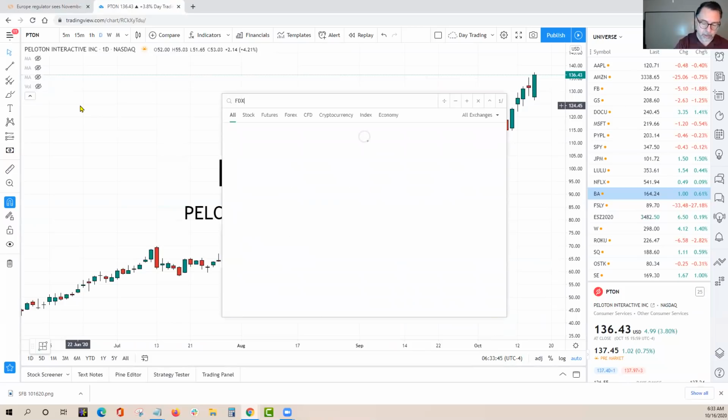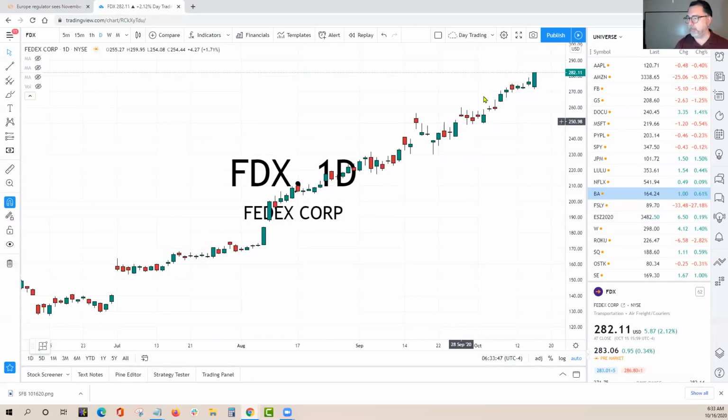stock. FedEx is another one that we're going to be looking to initiate a new position. You can see it pushed up, paused for 3 or 4 days, and bounced. So we're looking at FedEx again today as well.